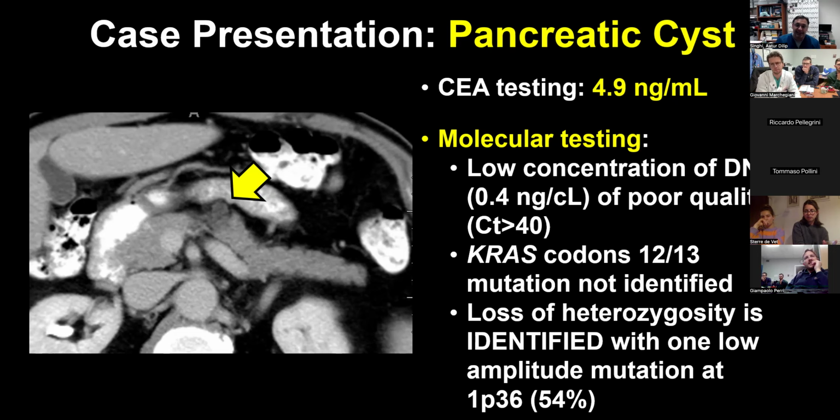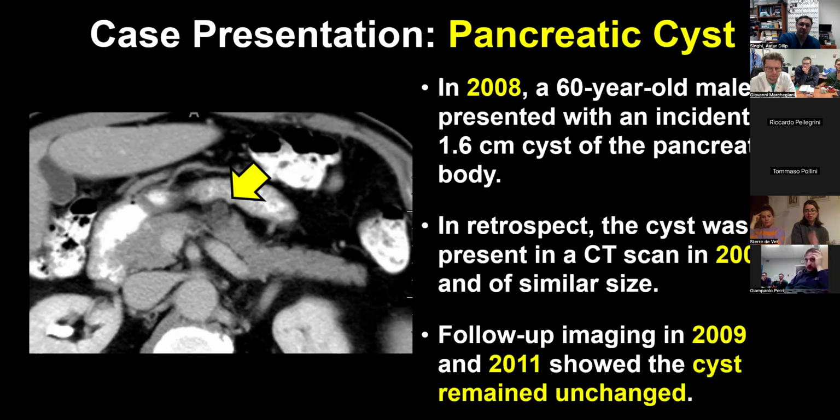But I will say that it was pretty much an indeterminate type of pancreatic cyst overall, and again, 1.6 centimeters. Again, this was back in 2008, a 60-year-old male. In retrospect, the gastroenterologist was able to pull out the CT scans going back to 2004, so 4 years earlier, and they did see that in retrospect that cyst was there, and it was about 1.6 centimeters, stable. The patient had follow-up imaging then in 2009 and 2011, and it showed the cyst remained honestly unchanged.